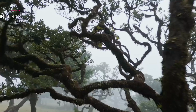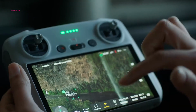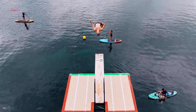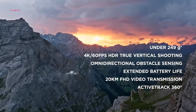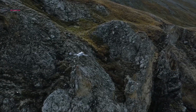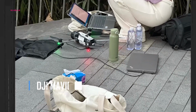With its rumored 1-inch sensor, innovative gimbal system, AI-powered tracking, and extended flight performance, the DJI Mini 5 Pro is poised to set a new standard in the lightweight drone category. Designed with content creators, social media professionals, and drone enthusiasts in mind, it offers a perfect blend of portability, power, and cutting-edge technology. As the official launch approaches, anticipation continues to build for what could be DJI's most advanced mini-series drone to date. The wait is nearly over.